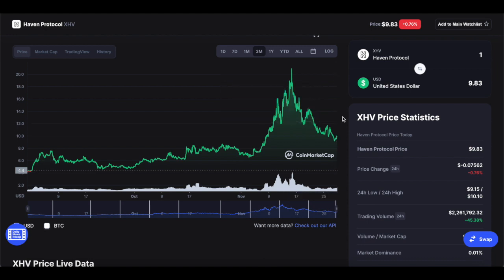Because we're looking at Haven in a 3 month period, volume is increasing, so naturally the price is going up. Even if you forget about what was happening in the middle of November, some big price movements, that is really impressive because it was above $20, almost $21. But if you take that out of account and go back to around the end of October, the price was around $8.20. And at some point it was below $5, going back to times like September.